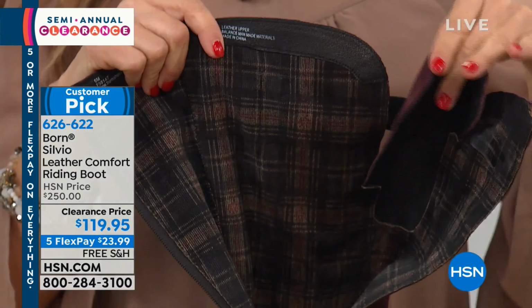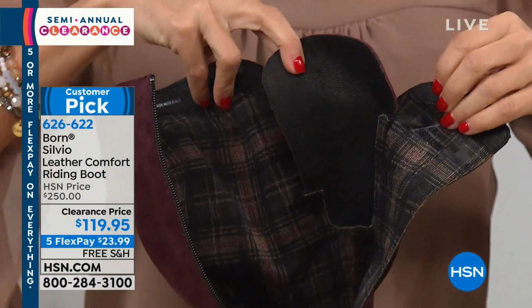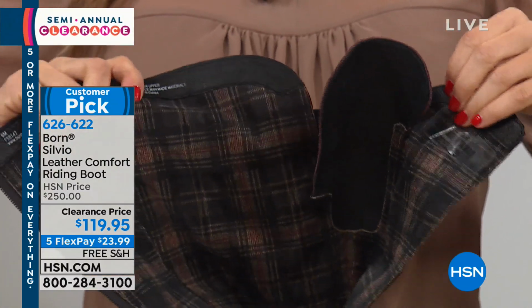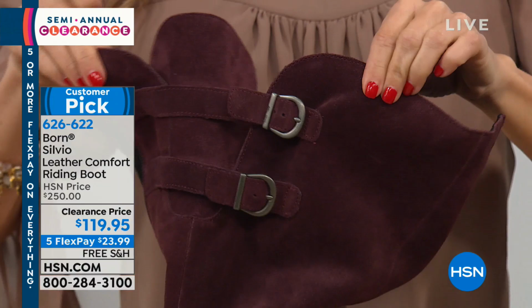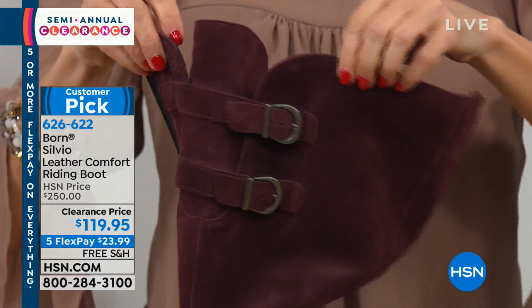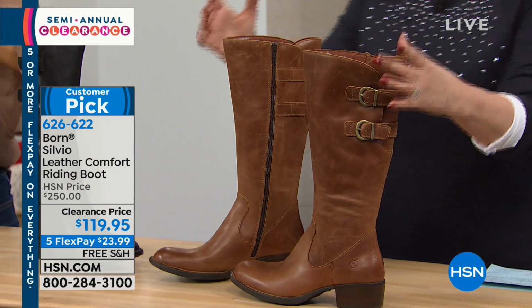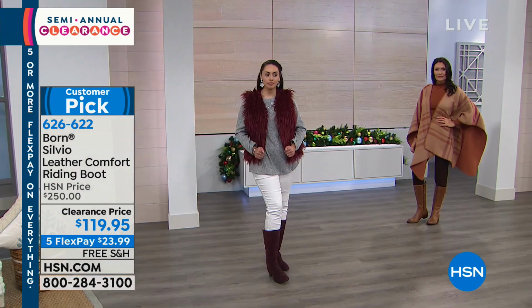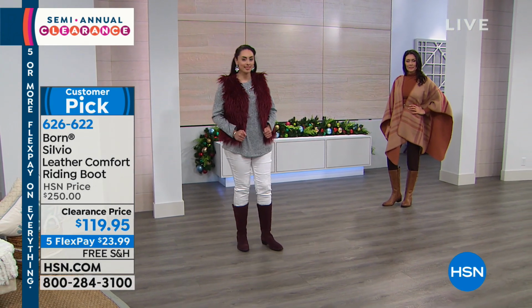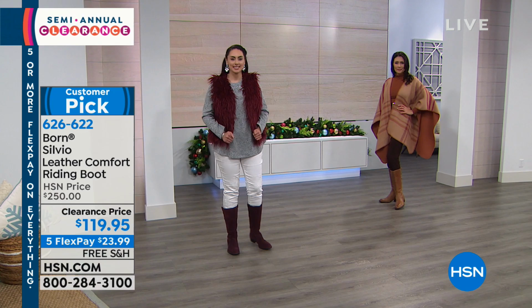And the price, it's $250, our HSN price, and worth it at less than half the price. I mean, $125 would be half price. It's less than half price. You're getting a pair of Born boots home for $23.99. So get them home, enjoy them, feel the luxury. And by the way, if you pick these up, all of your clearance items are gonna be free shipping and handling, because these are over $75. You're immediately in the free shipping and handling zone.